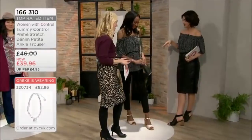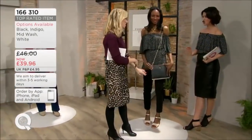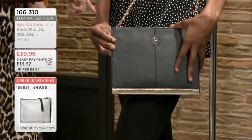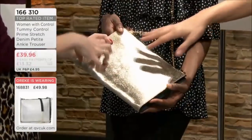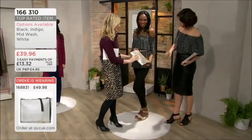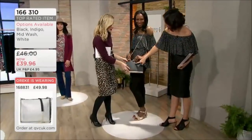Yeah. The Ashwood bag. Let's have a little look at this. It's like an envelope. This is very chic. It's so gorgeous. Now, you've got the detachable straps as well, which means it will work as... Look at this. It's amazing. Gorgeous, soft, sparkly, metallic. I'm hearing the trousers are proving very, very popular, but the bag is as well.